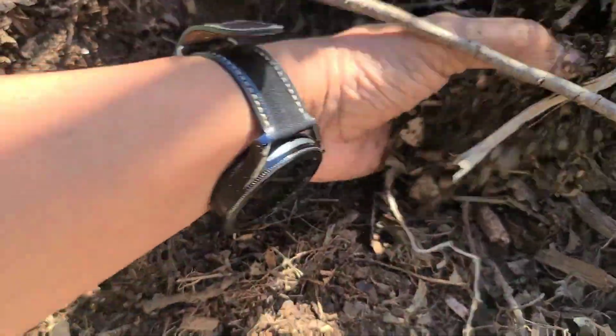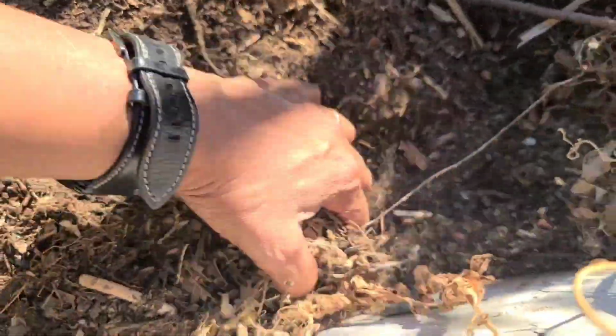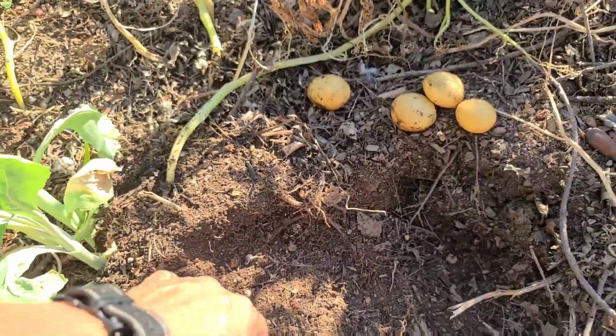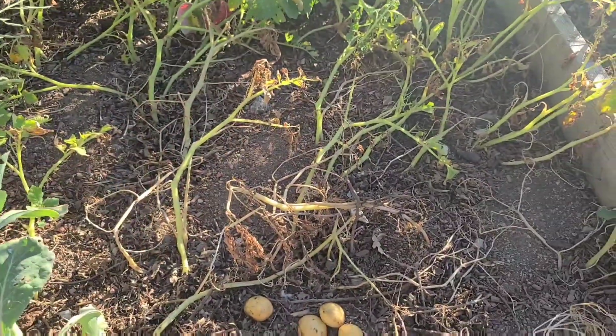Maybe that's about it. I'm gonna have to come here with some kind of a tool and dig it out. I don't like digging with my bare hands. I'm always worried that something underneath is gonna bite me, like a gopher. I know, ridiculous, huh? But yeah, I'm gonna go ahead and harvest all of these potatoes.